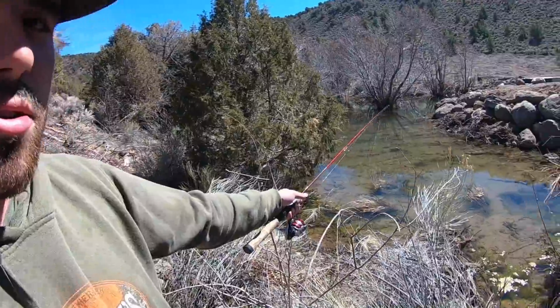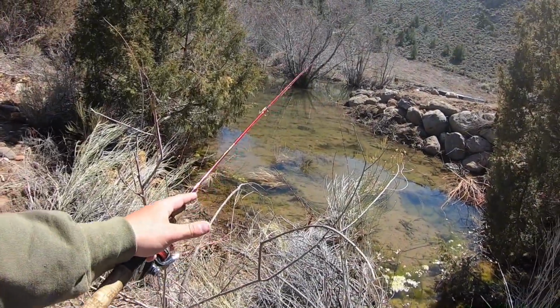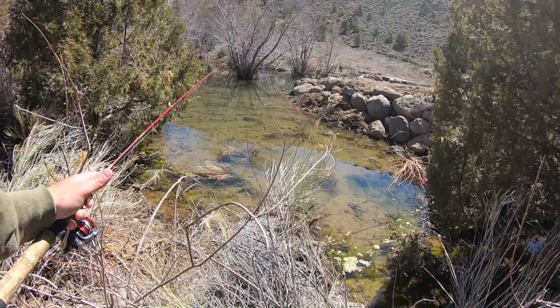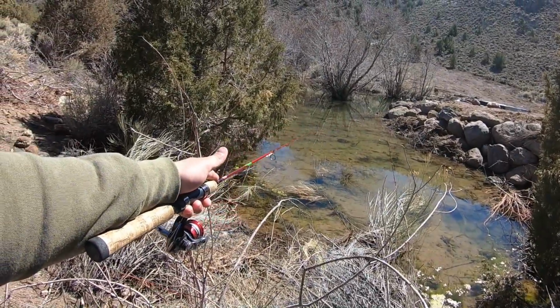Welcome back to another creek fishing adventure today. As you can see right here, we're at this little creek, and there are fish everywhere. I mean, this water is crystal clear. It doesn't get much more clear than this. It's like an aquarium. There's fish swimming everywhere, trout.